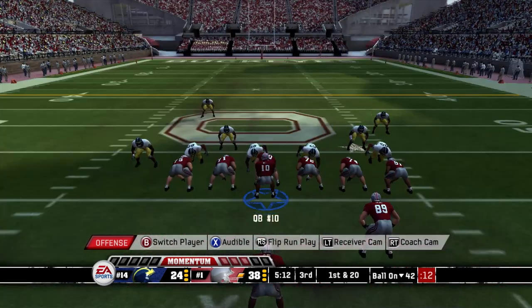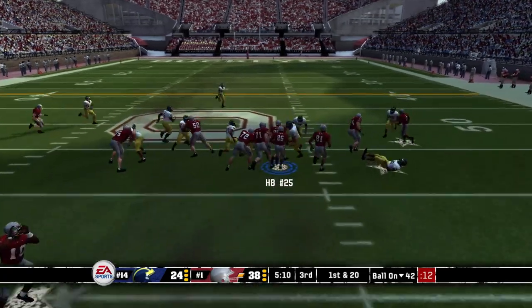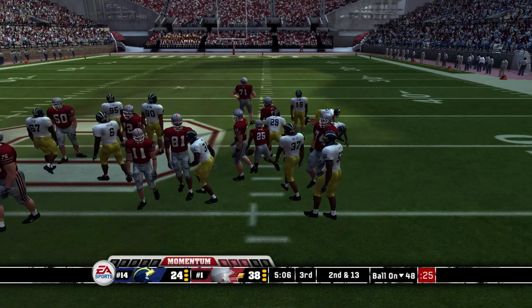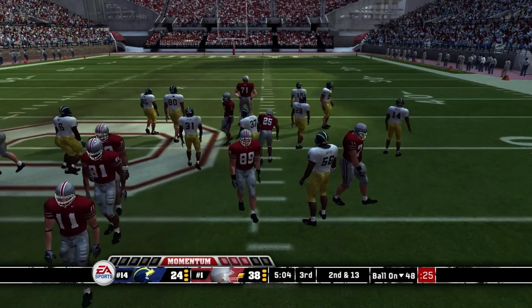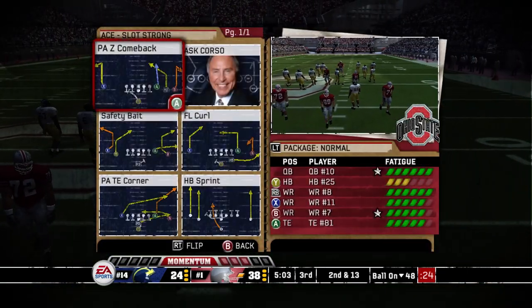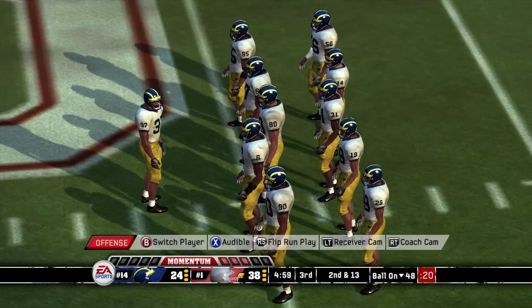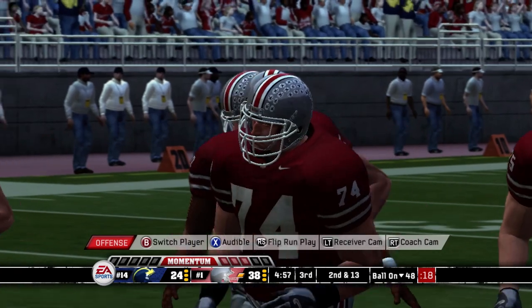Ohio State comes out with an I formation. They keep it on the ground with a tailback. They'll bring him down at the 48. Six yards there on the counter. This play should work out very nicely. Second down, 13 yards to go. Ball on the 48.